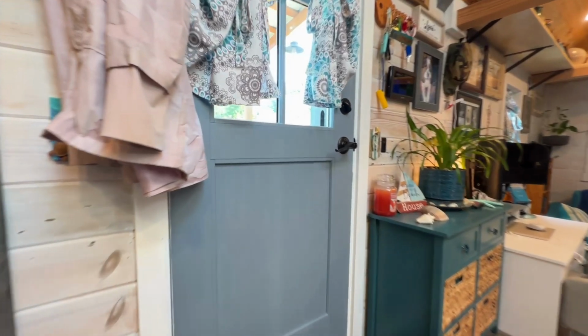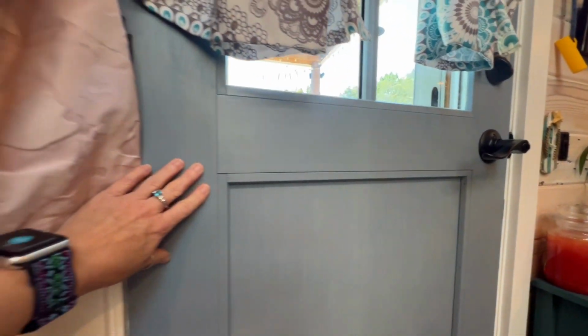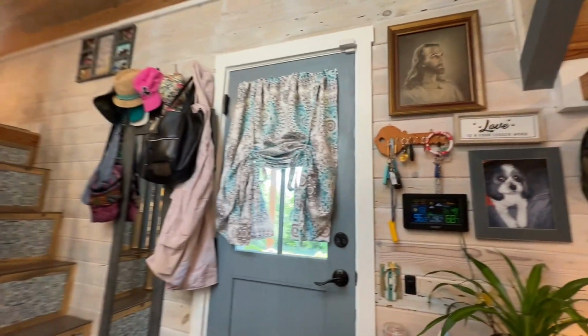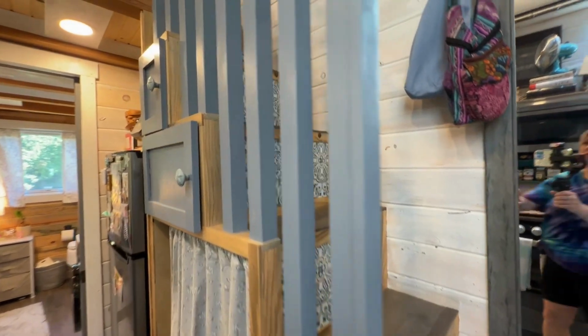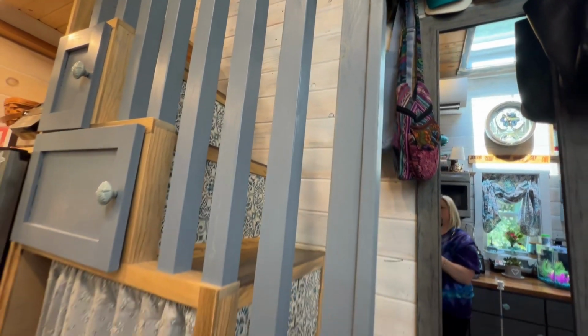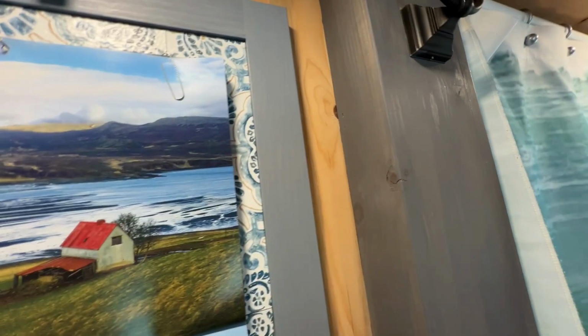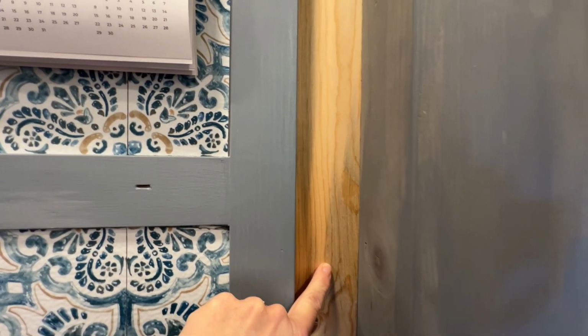So I did the same thing with the door. I painted it like a blue-gray color. And I did the same thing with the stairs. This here, it was all wood. And I painted it that same blue-gray color. And then here in the bathroom, to go with the blue beetle pine, I stained this a gray color to go in with the blue that you see. Like you see the streaks of blue, the blue that you see on this piece of wood right here.